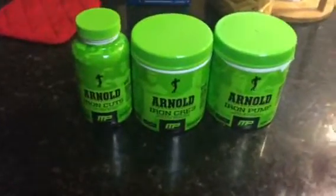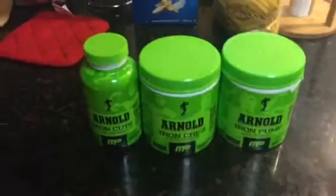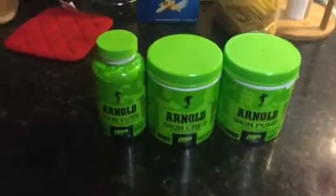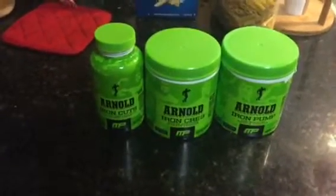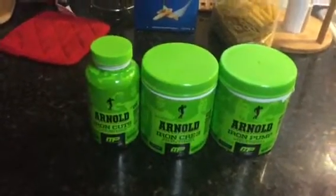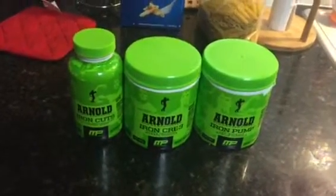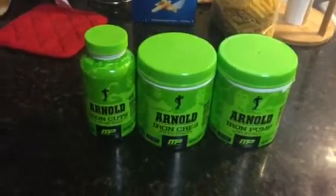I'm sure you can get a better deal online, if you want to look around. Actually, Iron Pump is now at Walmart for $15. So it might be worth $15, but I would not pay $30 for Iron Pump again.